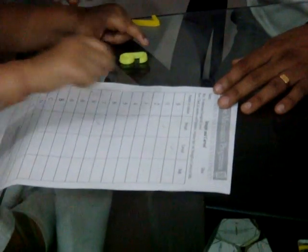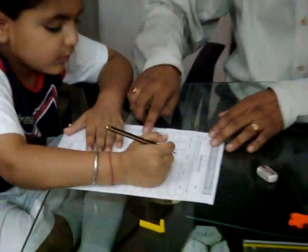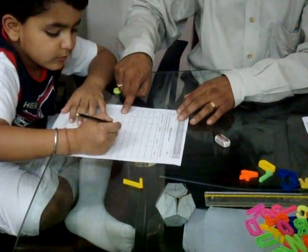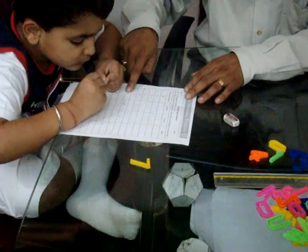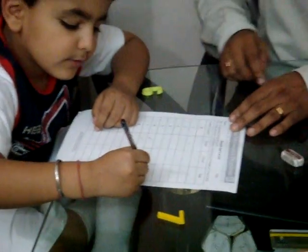Okay. Now, this is six. Number six. Look here. Leave the eraser. Give it to me. Is this straight or curved or both? Both. Is your six both or only straight or curved? Both. Now where are you supposed to tick? This is six. Use this pencil. Do it. Very good. Keep the pencil here.